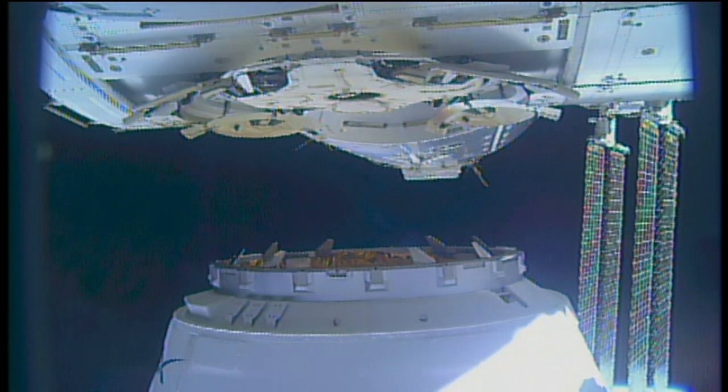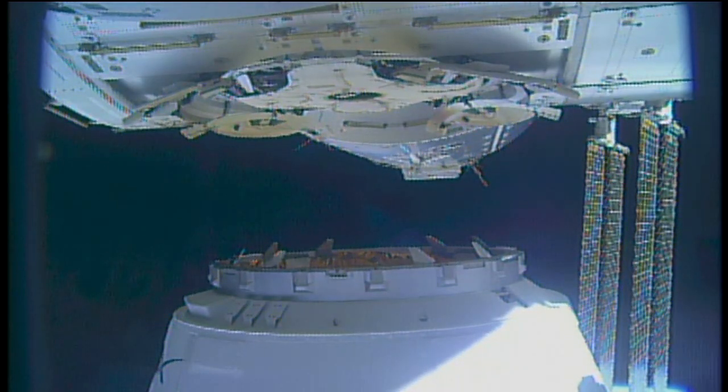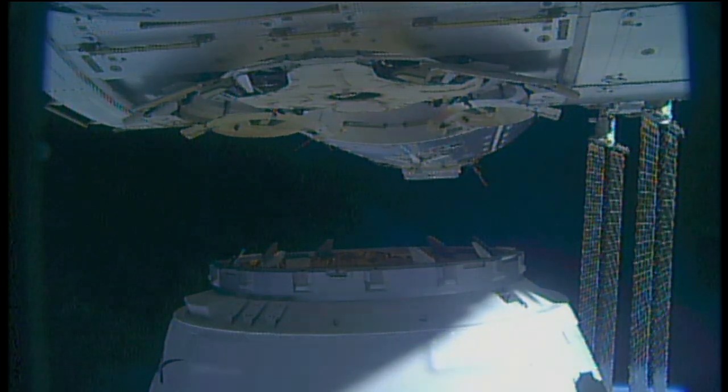Greetings once more from Mission Control Houston, and welcome back to our continuing coverage of SpaceX's Dragon mission to the International Space Station. Right off the bat, you're getting a live view of the Dragon spacecraft just a couple of feet away from its berthing port at the Earth-facing side of the Harmony module, also known as Node 2.